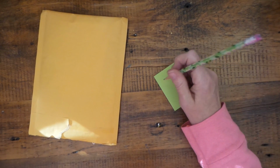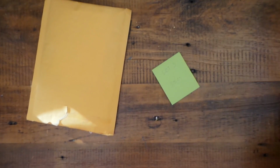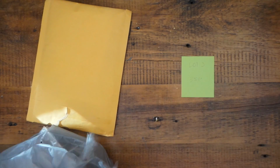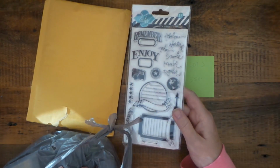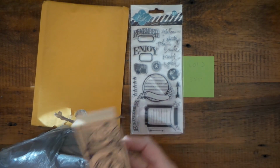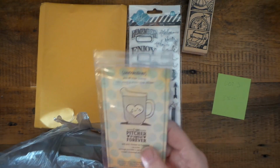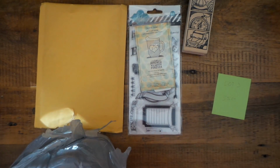Oops. All right, lot number three. Also $35. I gotta straighten that out. I bumped you a little bit. And this one you get Heidi Swap. What's this one called? Doesn't say. So you get that one. This cool one, like a safari kind of thing. And this itty bitty I Can Picture Us Together Forever from Unity. This cute set.